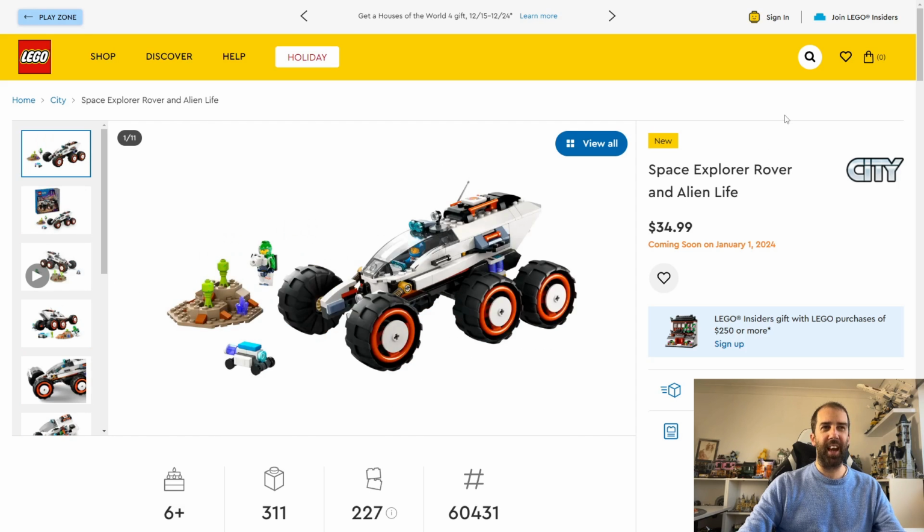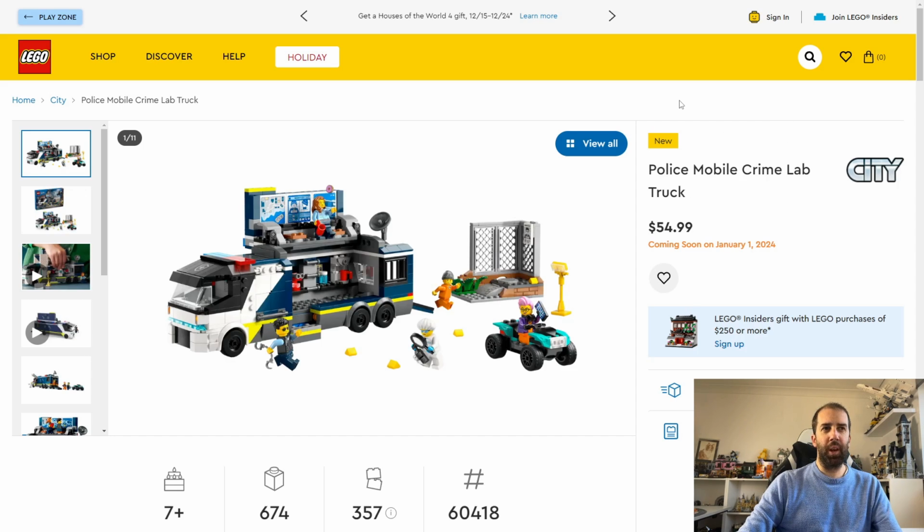Another of the space sets. Not too fussed about this one, if I'm being perfectly honest. It's the Space Explorer rover and Alien Life, priced at $35 or £25. Next we have the Police Mobile Crime Lab truck, priced at $55 or £50.